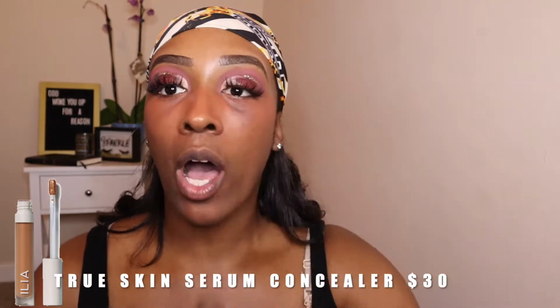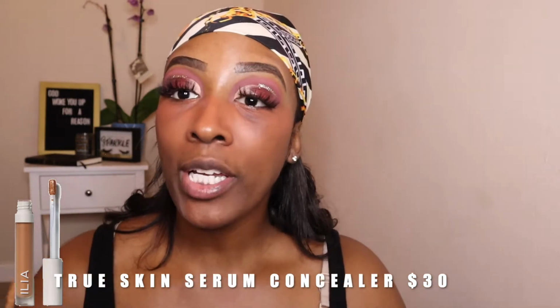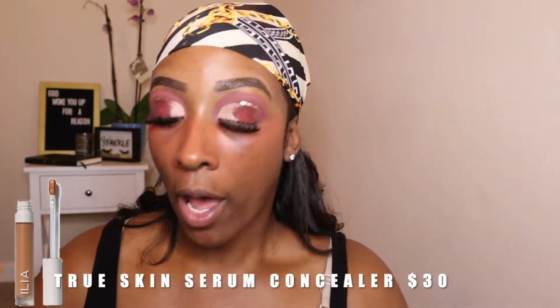Months back when I was pregnant, I went to Sephora, you guys, and picked up the Ilia clean foundation, as well as their concealer. So for today, you guys, I'm going to go in with the concealer right now up underneath my eyes, and then we're going to set this with a white translucent setting powder.